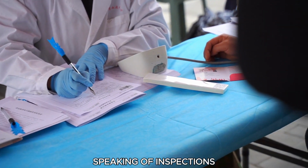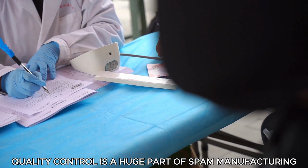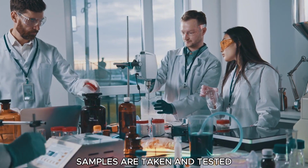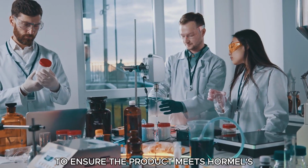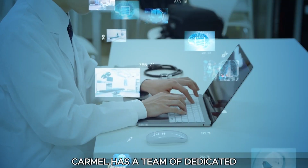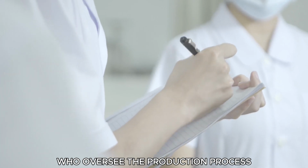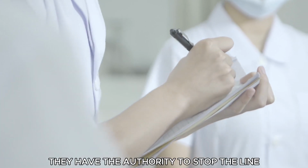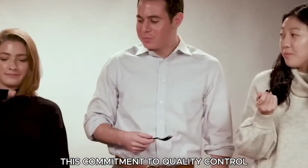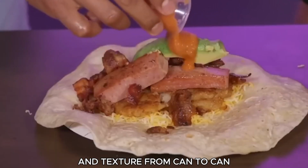Speaking of inspections, quality control is a huge part of Spam manufacturing. At every stage of the process, samples are taken and tested to ensure the product meets Hormel's rigorous standards. Hormel has a team of dedicated quality assurance professionals who oversee the production process. They have the authority to stop the line if any issues are detected. This commitment to quality control is what gives Spam its consistent taste and texture from can to can.